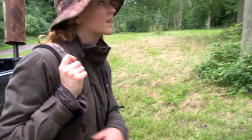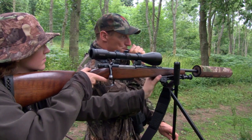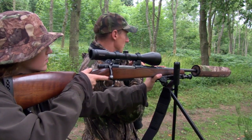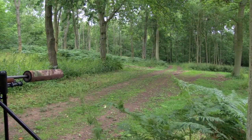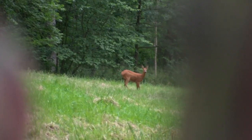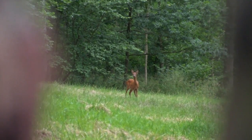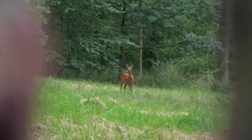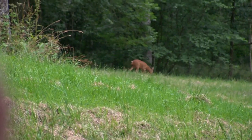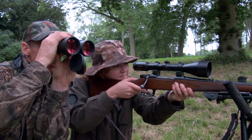Another walk and stalk and another attempt at calling. This time the original plan works as the doe comes in directly. Sure enough, the buck is not far behind. This is the chance that we've spent two evenings waiting for. Now, it's all down to Natalie.